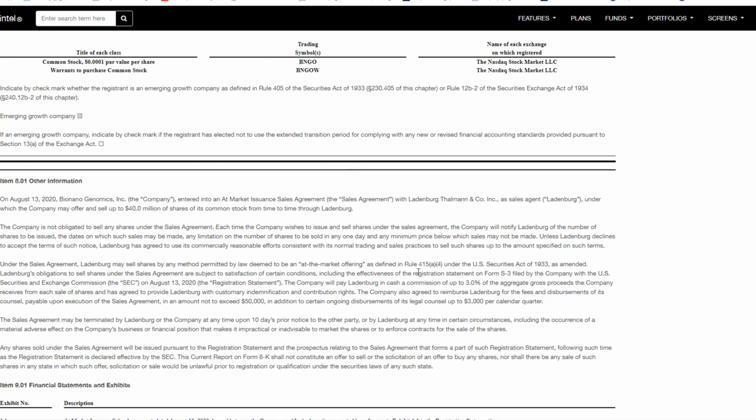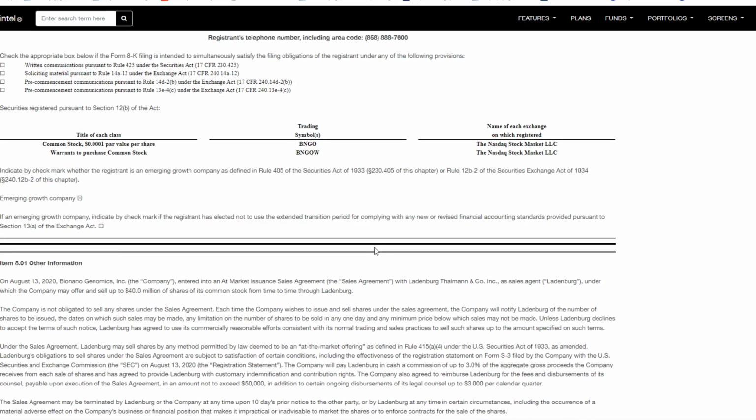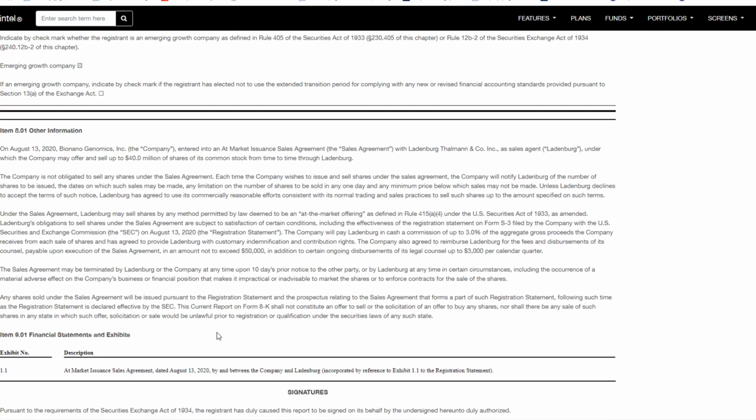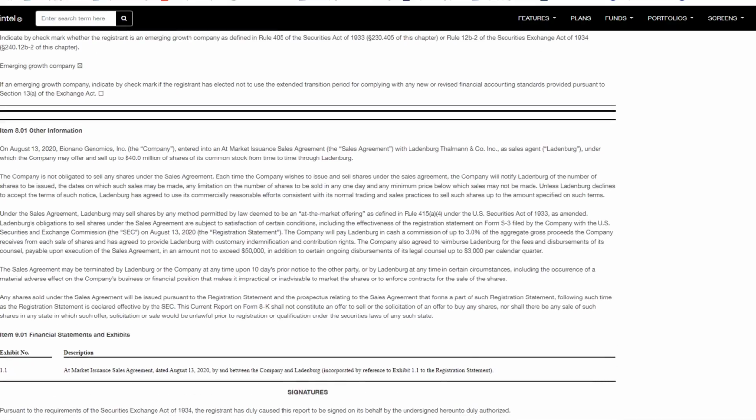Now, on the 8K forms, one of the latest forms here is from Friday. Not sure exactly what time, I'm not seeing the timestamp, but basically they have entered into a sales agreement with Landenberg as a sales agent, under which the company may offer to sell up to 40 million shares of its common stock from time to time through Landenberg. Nothing significant here. They're not saying that they're going to have an offering tomorrow per se.